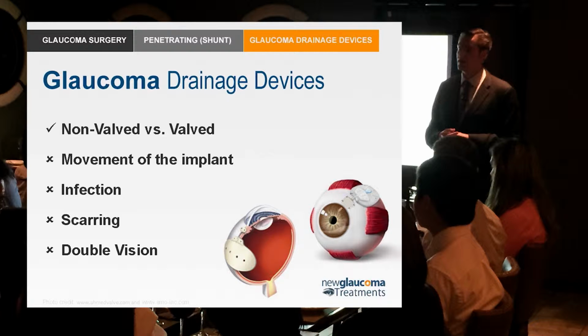But now we've discovered, through the wonderful PBS documentaries, that history can be pretty interesting, and it is. And it's true in our own fields, right? Glaucoma drainage devices also have an interesting history. The first drainage devices out there were called setons.